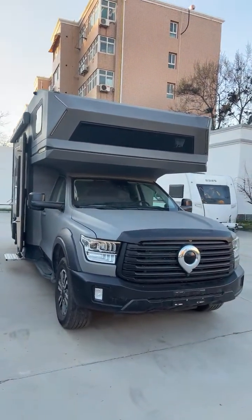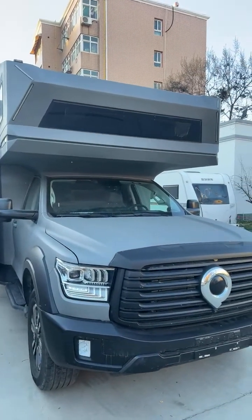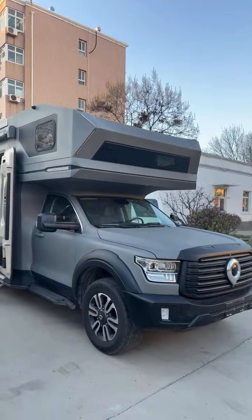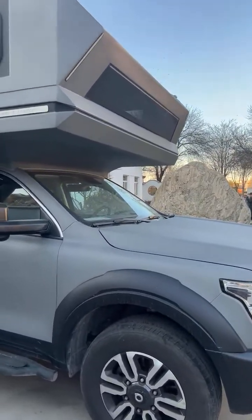This one rocks a 2.4 turbo diesel. No gasoline engines available, because it's pretty heavy. It's a fat boy. And it rocks a 9-speed automatic transmission.